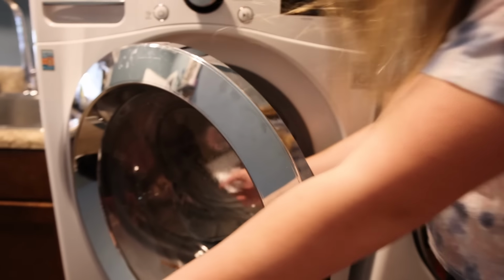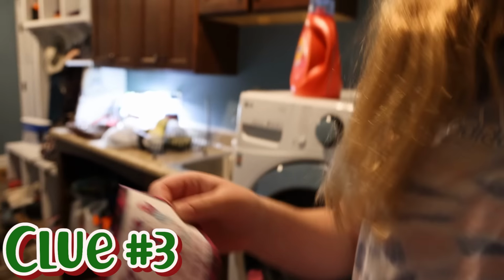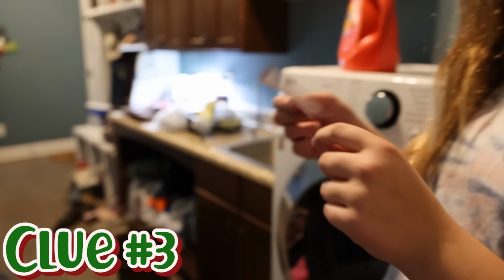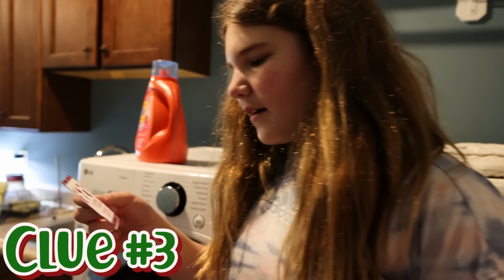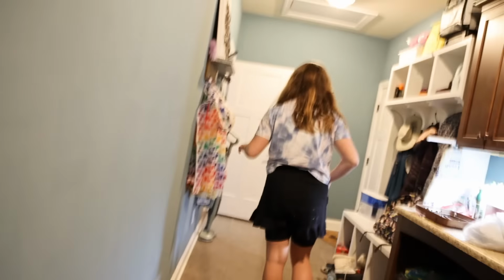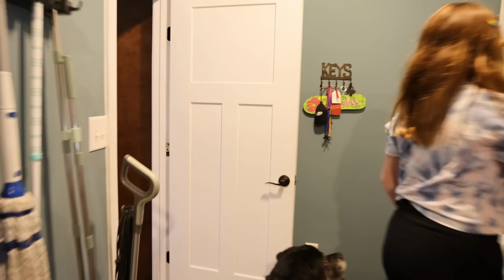Oh, we found it. We'll give you a treat for all your hard work. On Christmas Eve, the star shined bright. Look near a fuzzy friend that you like to hold tight. A fuzzy friend you like to hold tight. Okay, well then I guess you have to look near Loki.